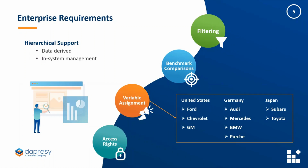These hierarchical structures not only give you the ability to simply filter data, but also show benchmark comparisons against those selections, and those can go up or down the levels within the hierarchy. An advanced feature that the hierarchy supports is variable assignment. That option allows brands, products, channels, segments, or any variable that would be dependent on your hierarchy to be assigned to and only display when that related selection is activated.